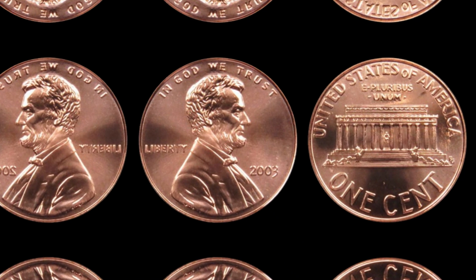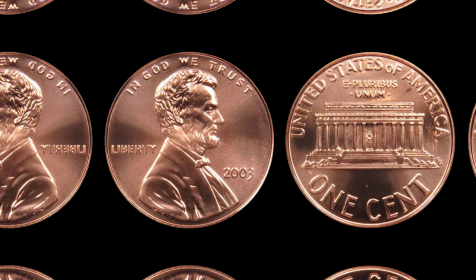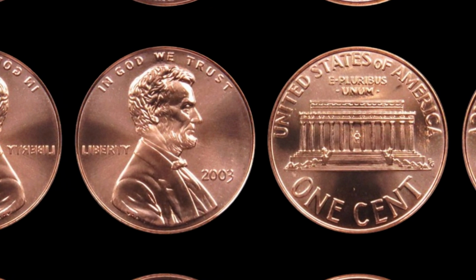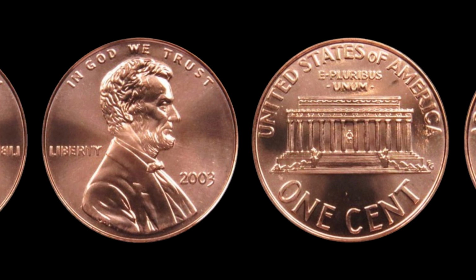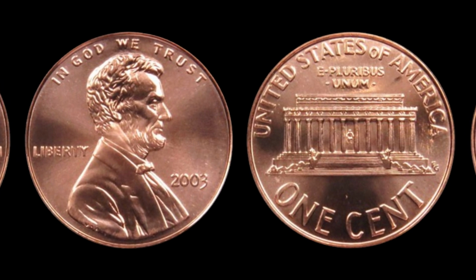We're diving into a fascinating topic in the world of numismatics, the 2003 Lincoln penny without a mint mark. You might have heard whispers about this coin being worth a significant amount of money, and in this video, we're going to explore why that is and what makes it so special. So, grab your magnifying glass and let's get started.